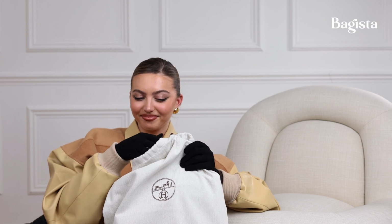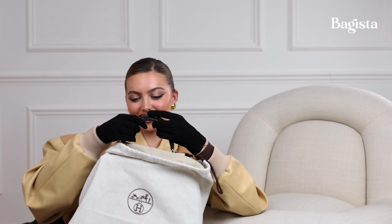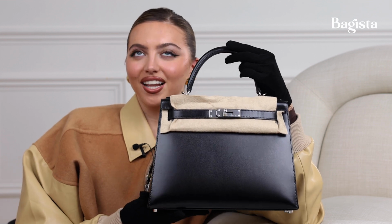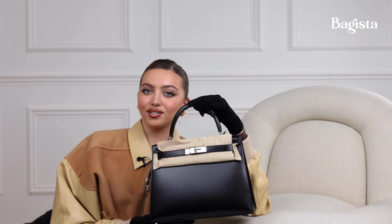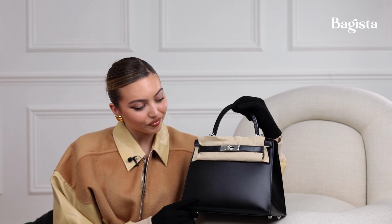Here we have a Kelly bag, size 28, in black box calf leather with palladium hardware. This is one of the most iconic bags you could possibly buy yourself from Hermes, and one of the most incredible investment bags you could buy.